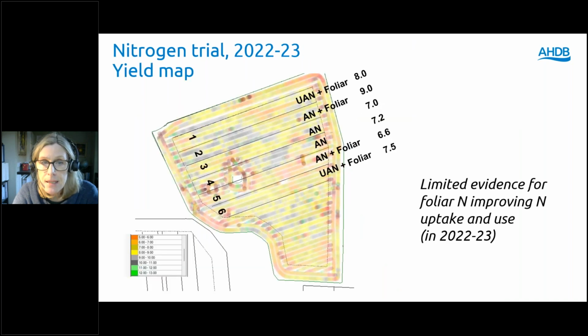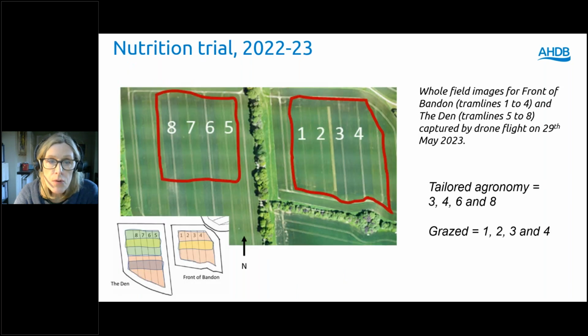And then the next slide is adding the yield map onto that information. So again, you see the treatments overlaid onto that tramline effect. But there you see quite nicely the lower yields in some of those lighter strips. And you see the gradient effect across the field, so that the top of the field, where we had tramlines 1 and 2, are yielding higher than 5 and 6. So again, this is something where we're learning a lot about how we analyse the site. And then the next slide, I think we move on to the other fields.